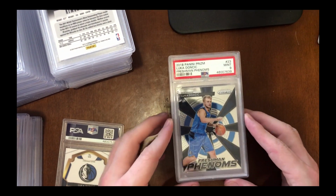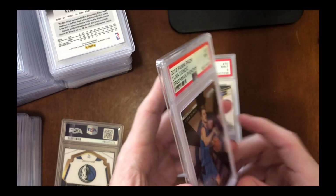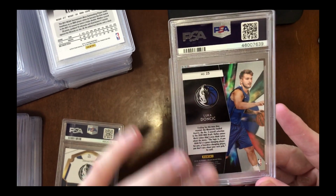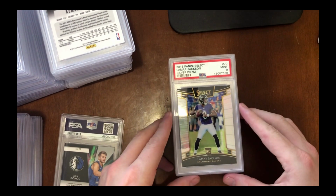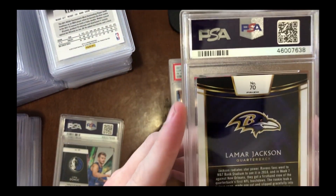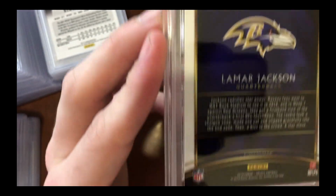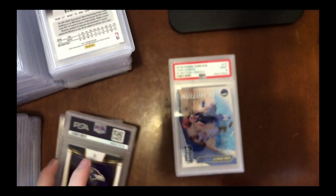Then we have the Freshman Phenoms that came back a PSA 9. I think that's highway robbery. Got robbed a little bit on this one. Then a Lamar Jackson. This one is the Concourse version. Came back a PSA 9. So let's see the corners here. So top corners, very, very sharp, but the bottom corners have a little bit of white, so that's why that one didn't come back gem.